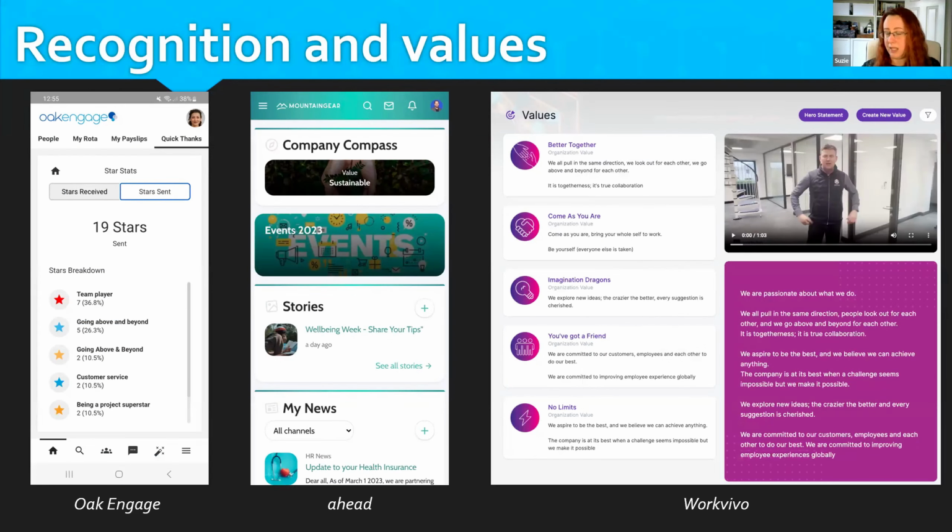Peer-to-peer recognition is becoming a lot more common now and gives employees simple screens to nominate colleagues for outstanding service or going above and beyond, that sort of thing. And there's a nice example from Oak Engage here, which works well on mobile. But Workvivo and Ahead then tie praise into company values to tackle two engagement areas at once.